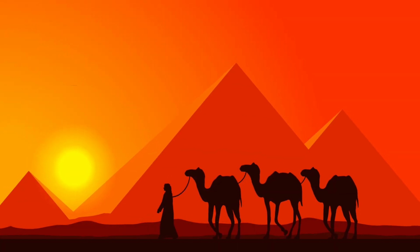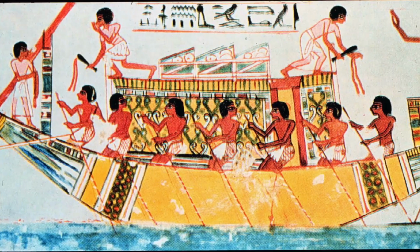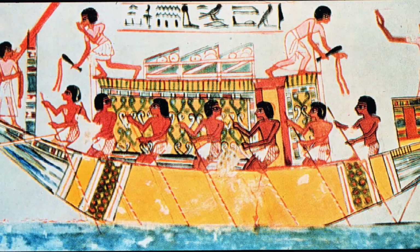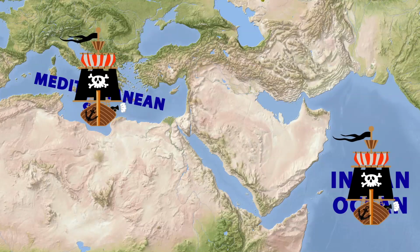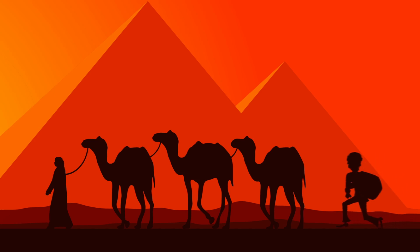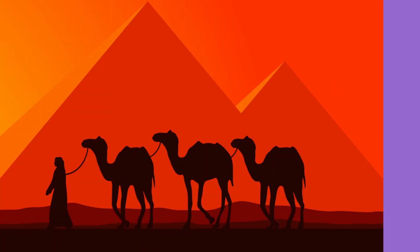Ancient Egyptians sent trade products via land by way of caravans and also became able sailors, taking products across the Mediterranean Sea and Indian Oceans to other civilizations. Pirates on the Mediterranean Sea and Indian Ocean, as well as caravan robbers, were a threat, often interfering with trade.